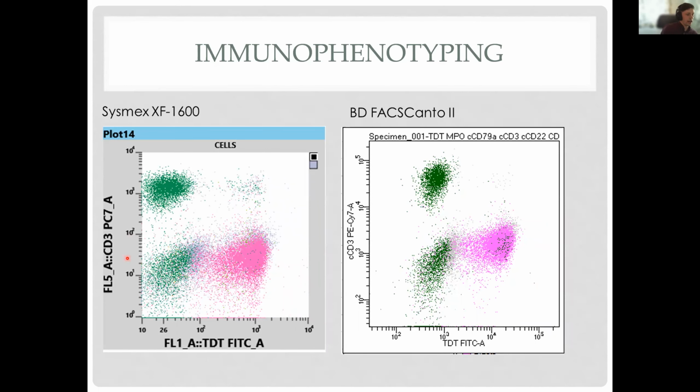Okay. And then the last plot we've got is testing for the cytoplasmic antibody expression. So we've got CD3 versus TDT. We use the BD Intrasure kit to make sure the cell membrane is permeable to the antibodies, so we're therefore testing for the cytoplasmic antigen expression. We can see our blast cells are negative for cytoplasmic CD3.